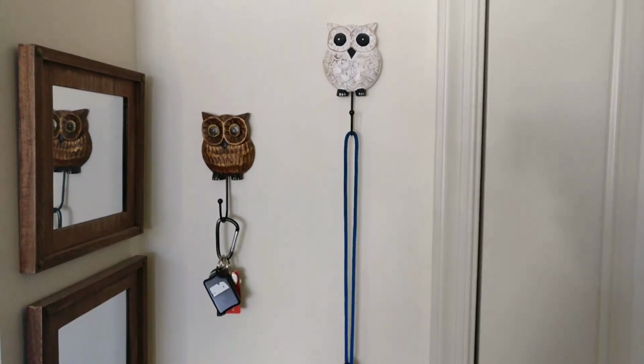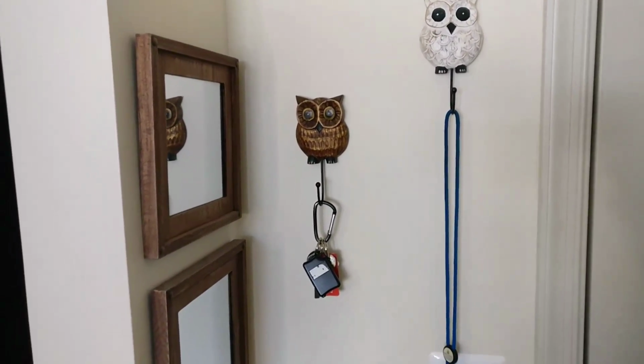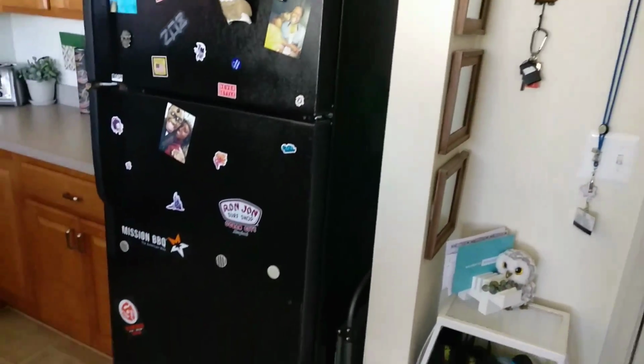you'll probably notice I have a lot of owl themed things in my apartment, and I got this as a Christmas gift to go along with that theme. And then I just have some mirrors to give myself a quick look before I walk out the door.